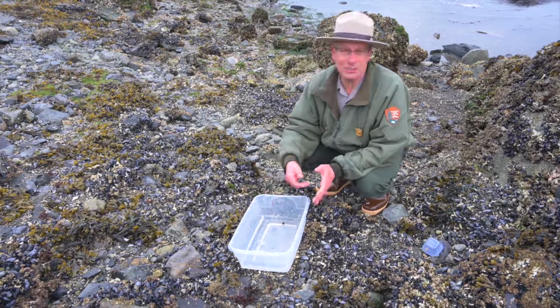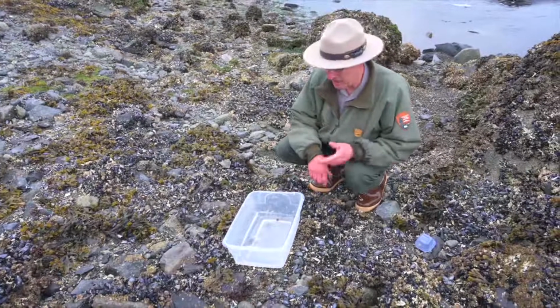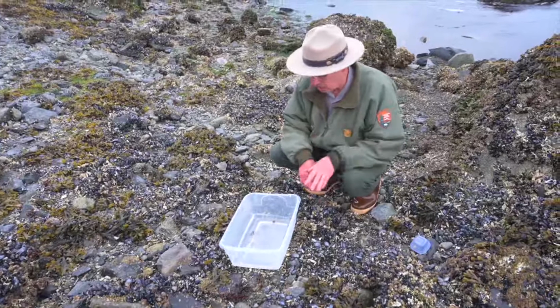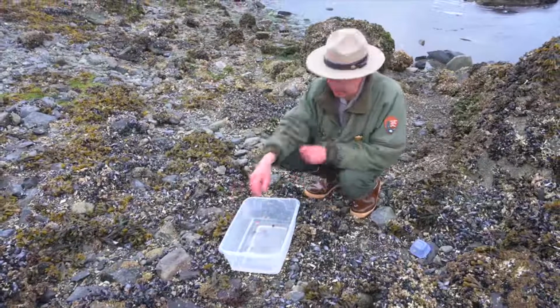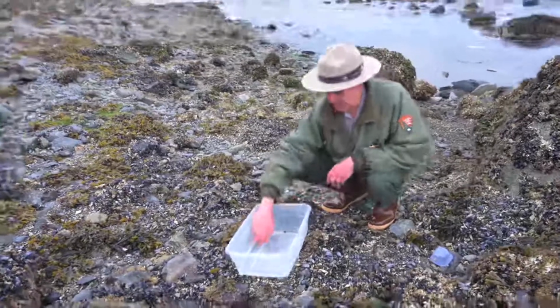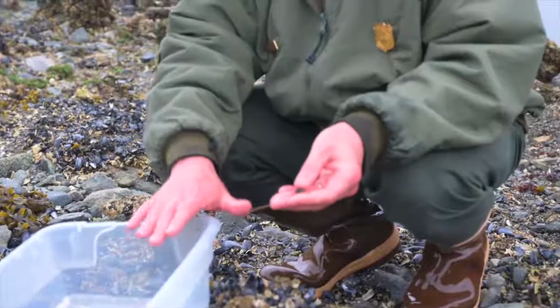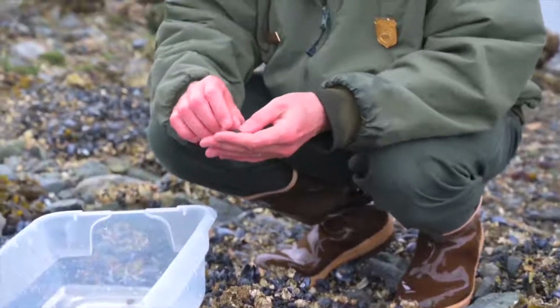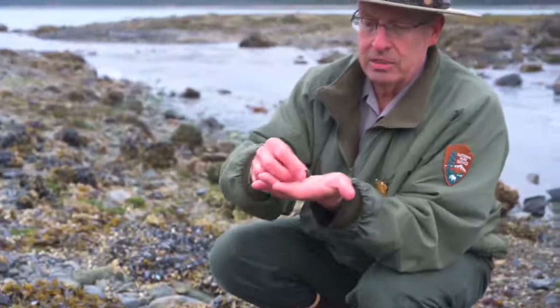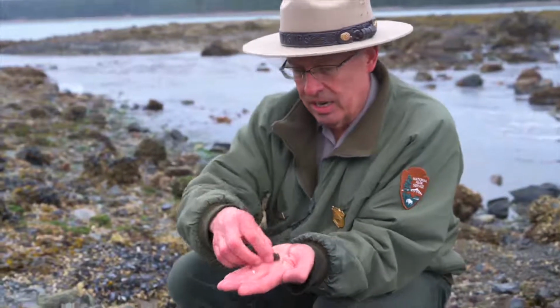One of the creatures that shows a lot of action in the intertidal zone is the hermit crabs. And hermit crabs are called the hermit crabs because they seem to be always on the lookout for a new home. They need seashells or snail shells to protect the back of their body. And this is also a great use of these plastic tubs because when you pick up a hermit crab, they sort of pull their body into the seashell, so they don't show much action in my hand.